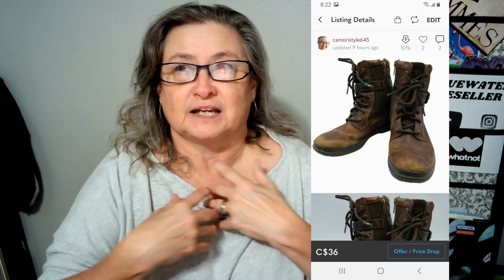The next item are these UGG boots, and you know what? They look really distressed, but they're in good shape. And I thought either the distressing was on purpose or it actually just goes with the style. And I do have likes on both Posh Canada and Posh US, so that is an offer situation right there.